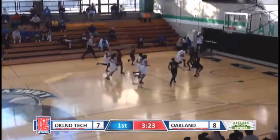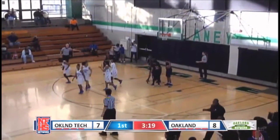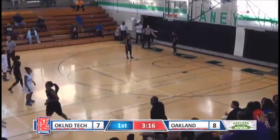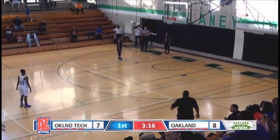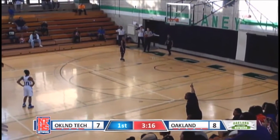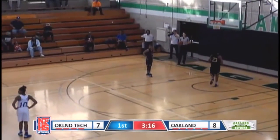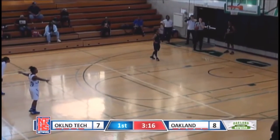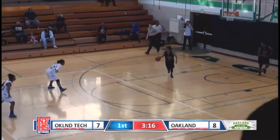Some sloppiness there as Tech tried to run up the floor, and an offensive foul there against the Wildcats. That was Yajide Spearman who charged, picking up the third foul for the team there. And so Tech to inbound, but yeah, you're seeing the contrasting of styles.